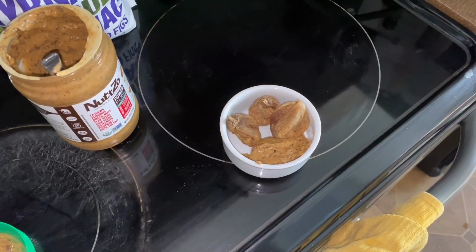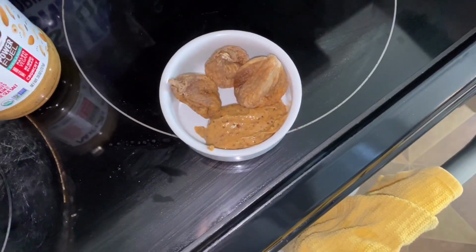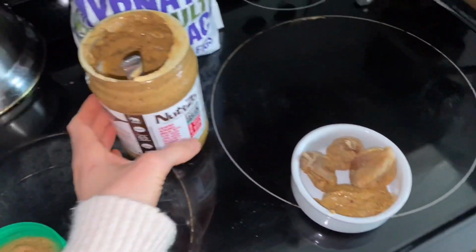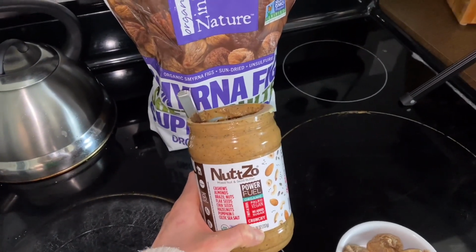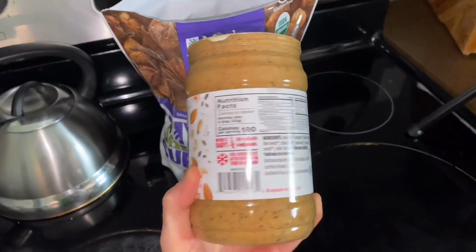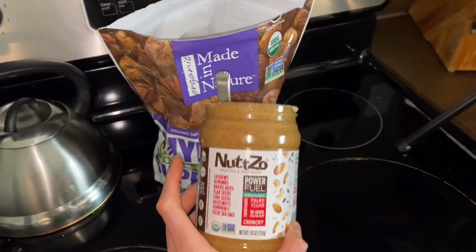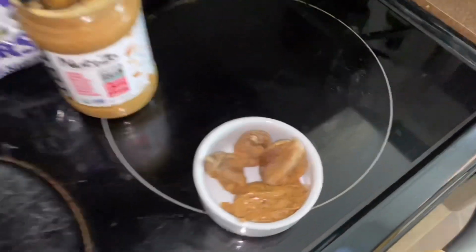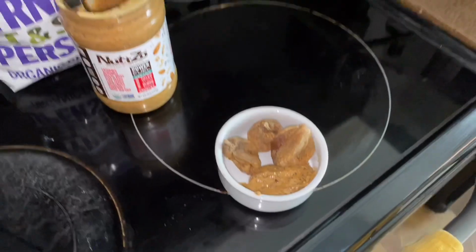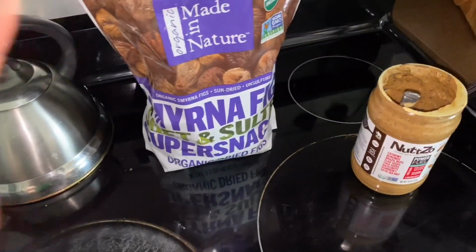For my bedtime snack, I am having about a serving, so about 2 tablespoons of this nutso almond butter. It has a bunch of seeds in it, and they're all organic. I get this big jar at Costco for like $8, so it's a really good price. And I'm having some dried figs with that, which seems really weird, but don't knock it till you try it. I really highly recommend you trying this.